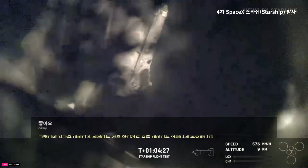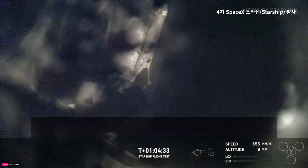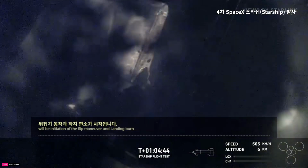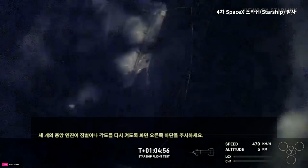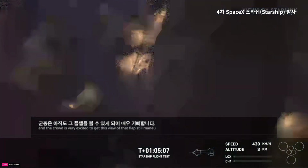Okay, we can see that flap actuating through the glass. Starship is passing through 10 kilometers altitude. Okay, the next milestone will be initiation of the flip maneuver and landing burn. Keep an eye on the bottom right corner of your screen for those 3 center engines to relight. They will gimbal or angle so that the ship flips itself back up vertical and hopefully lands in a vertical position. And the crowd is very excited to get this view of that flap still maneuvering. Starship is passing through 5 kilometers altitude.